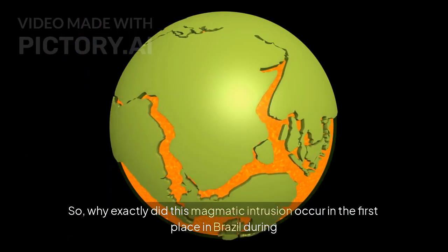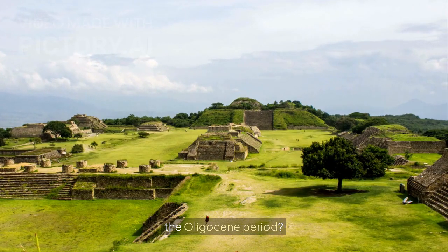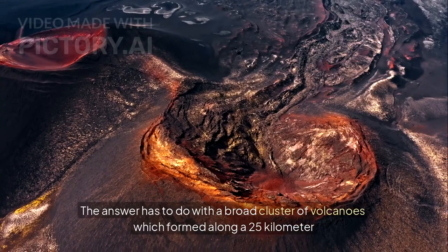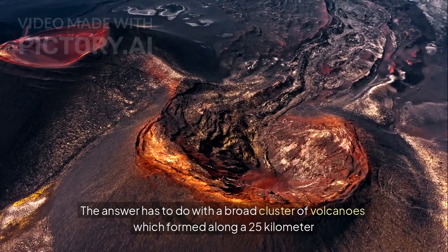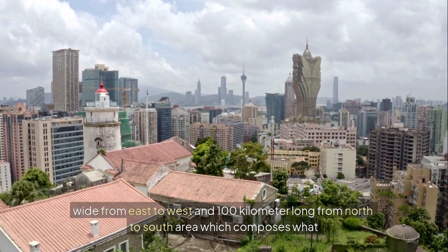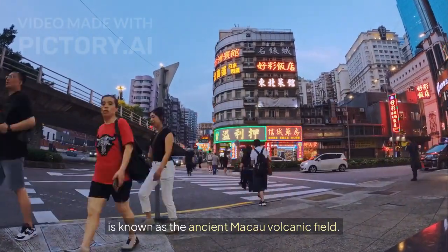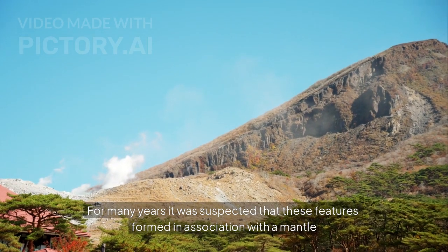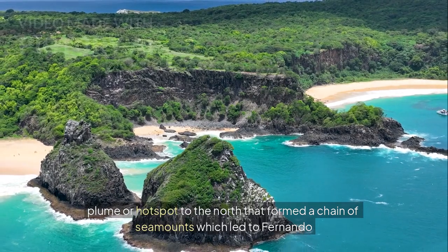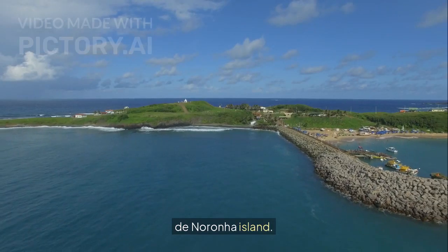So, why exactly did this magmatic intrusion occur in the first place in Brazil during the Oligocene period? Hotspot related? The answer has to do with a broad cluster of volcanoes which formed along a 25-kilometer wide from east to west and 100-kilometer long from north to south area which composes what is known as the ancient Macau volcanic field. For many years it was suspected that these features formed in association with a mantle plume or hotspot to the north that formed a chain of seamounts which led to Fernando de Noronha Island.